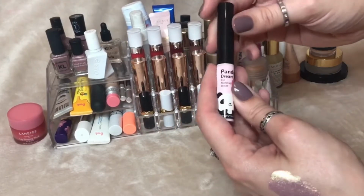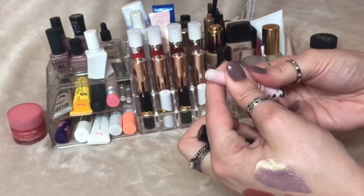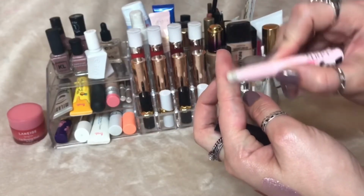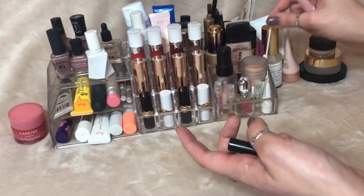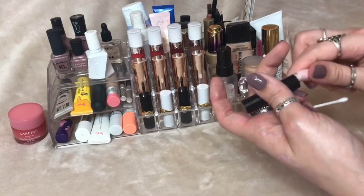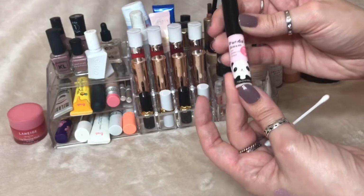And then I also have this little panda eye makeup eraser, which is, like the name says, an eraser. So it's a little stick of balm that if I mess up anything on my eye, I will just go in, balm it up, and then take a Q-tip and fix my makeup smudges or smears, mascara smudges. This thing is really great. I got it on Amazon or something, or eBay. This is by Tony Moly.